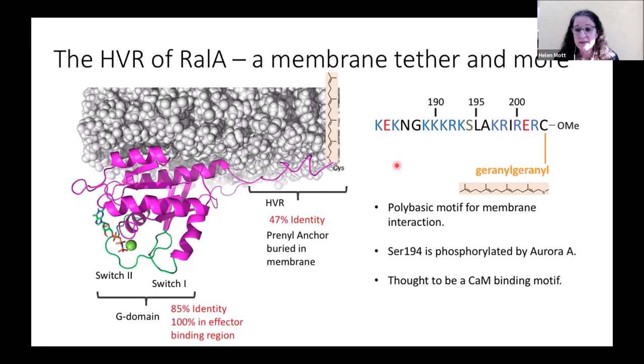But this whole motif is actually rather interesting because it doesn't just bind to membranes. Obviously it's polybasic. You can see all the basic amino acids here, so these presumably help it to bind to membranes. It's phosphorylated as well. It has a serine here, which can be phosphorylated by Aurora kinase. And the other interesting thing about it is that it's thought to be the site that binds to calmodulin in this protein. Okay, so what we wanted to do first of all was to look at membrane interactions.